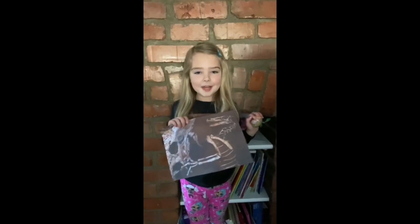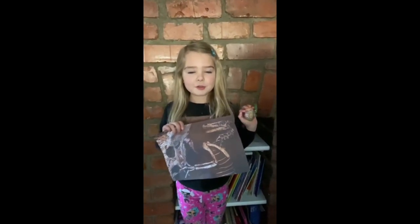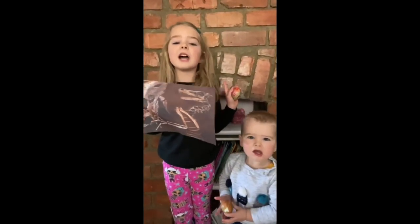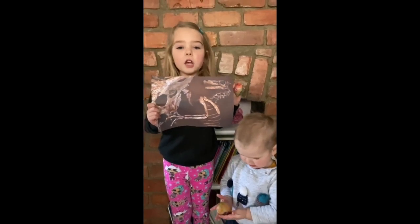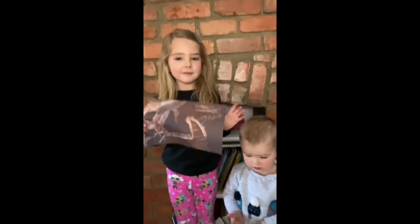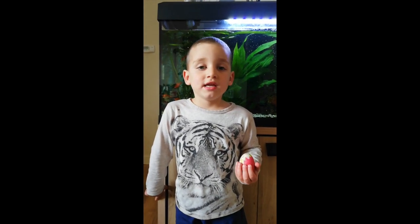Hi, my name is Martha and I'm 5 years old and with me I have my brother Rupert who's one. One of the most famous dinosaur fossils ever to be found was of a Velociraptor in the middle of a battle with a Protoceratops. My name is Peter and I'm 4 years old.